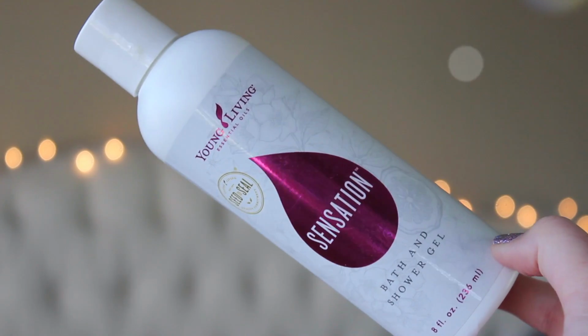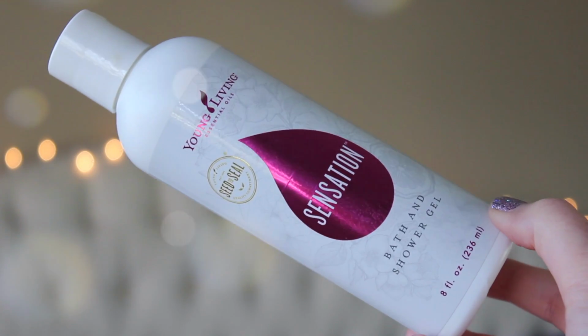And speaking of Young Living, I have one more thing from them. This is the Sensation Bath and Shower Gel. I am loving this. I got another bottle of it in my Essential Rewards order this month. It smells to me like a Lush store. When you walk into the Lush store, it's kind of like what this smells like. It's very floral. It's got ylang ylang, bergamot, jasmine, geranium. I love this for at night.